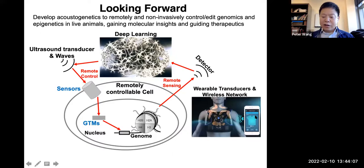Now we can use a cellular phone to control the program of these ultrasound transducer functions and therefore control the tumor or even other diseases as well.